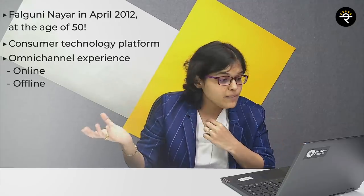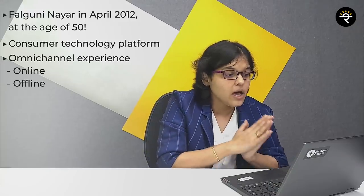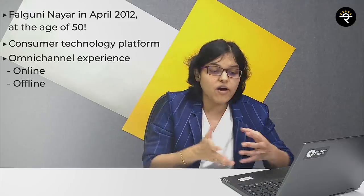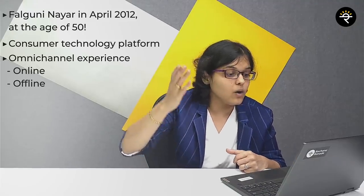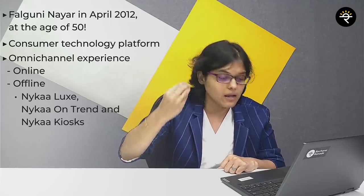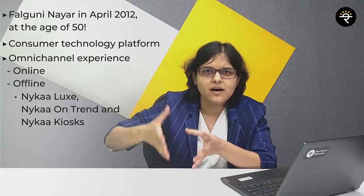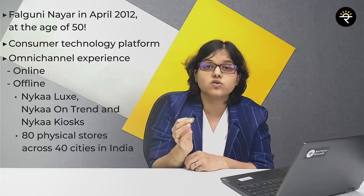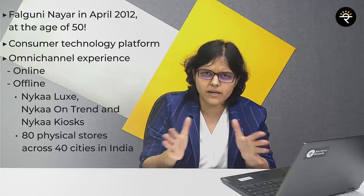If I'm talking about online presence, they have one of the highest shares of mobile application led transactions and are amongst the leading online platforms in India during financial year 21 and the 5 months ended August 31st, 2021. Plus, they also have an offline presence where they have physical stores and kiosks in three formats. One is Nykaa Luxe, one is Nykaa On Trend, and one is Nykaa Kiosk that you can see in many shopping malls, right? The smaller kiosks. They currently have 80 physical stores across 40 cities in India. So I hope the base points about the company are absolutely clear.